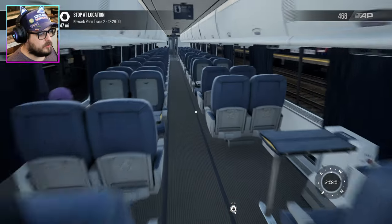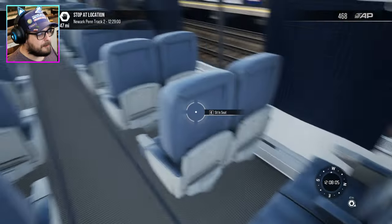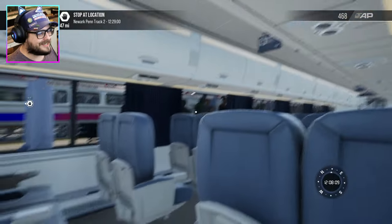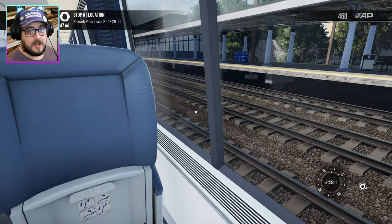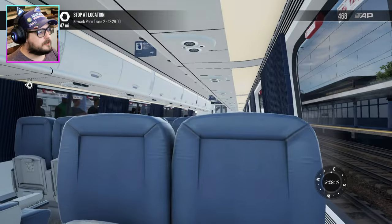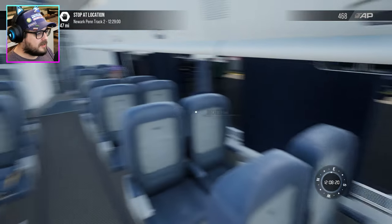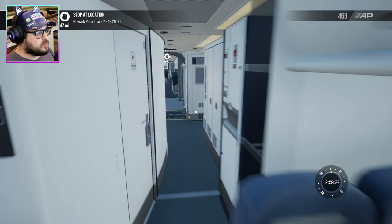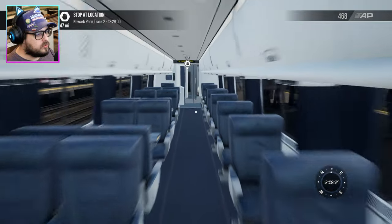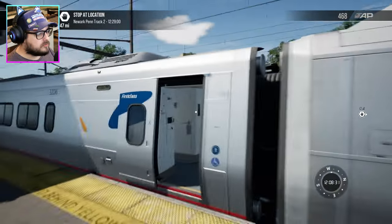Let's go into the other coach. And the detail in the interior is amazing. If we'd like to quickly take a seat, it looks so cool. I've never been on an Acela Express before, but actually, I don't have to now, because I've got this. So let's stand up and head back to the front of the train. Oh, that door's locked. So let's go all the way back down and step outside.